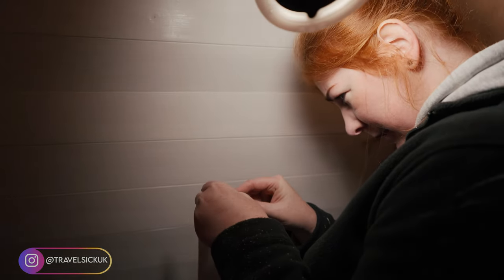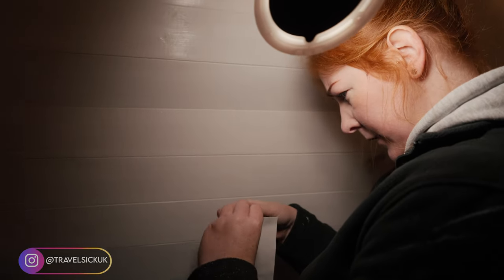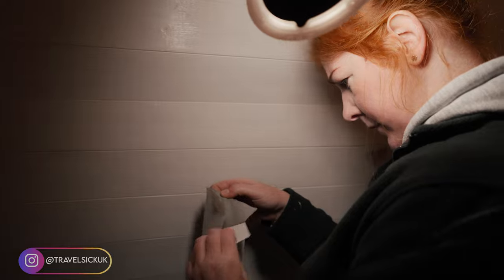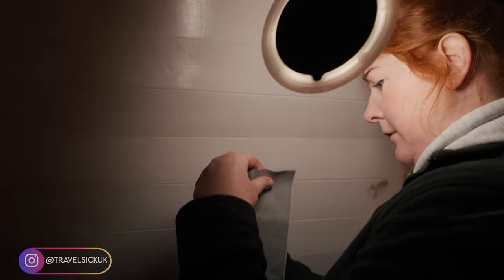So it's a butyl tape, I think, they said. Which is like what you'd use on your... So I'm going to pull it off as I go along. This is Ali's tactic, she's got it worked out in her head, let's see if it goes.